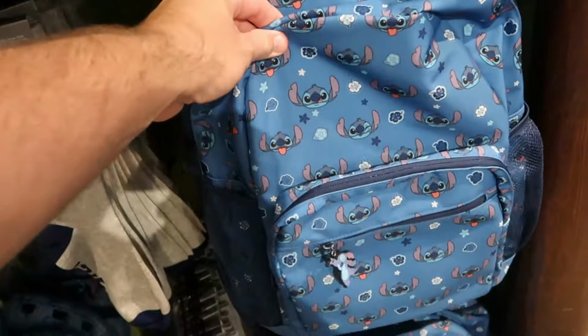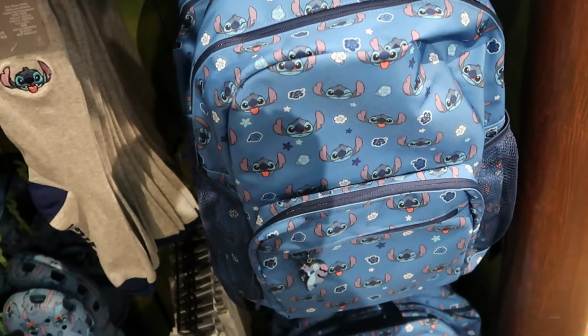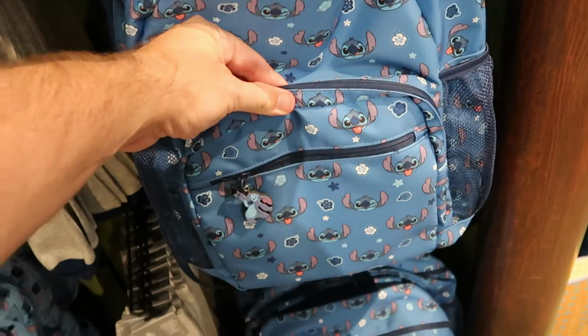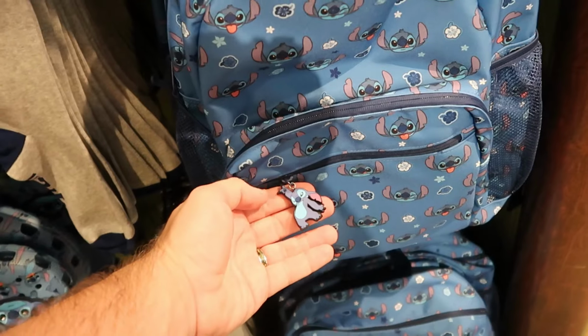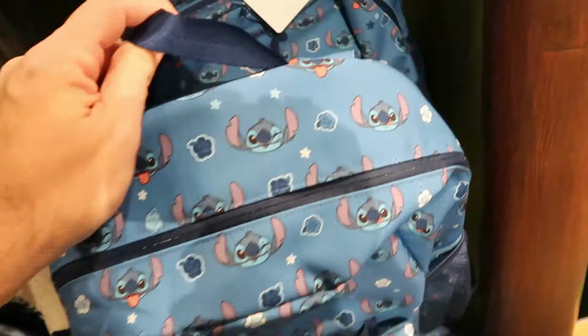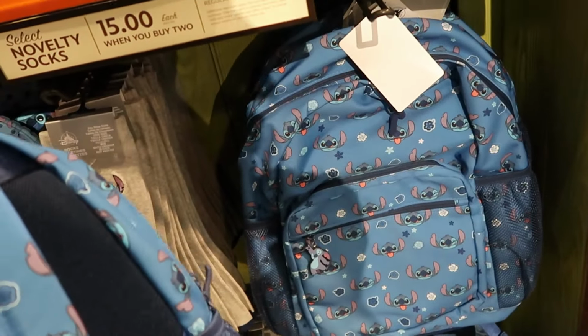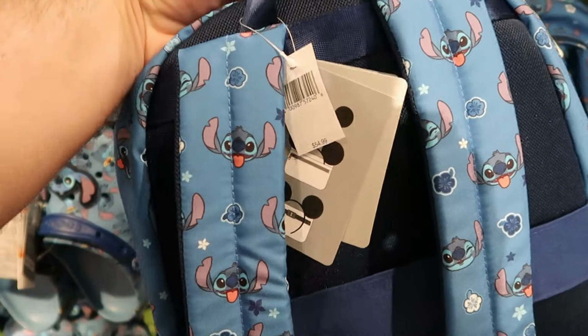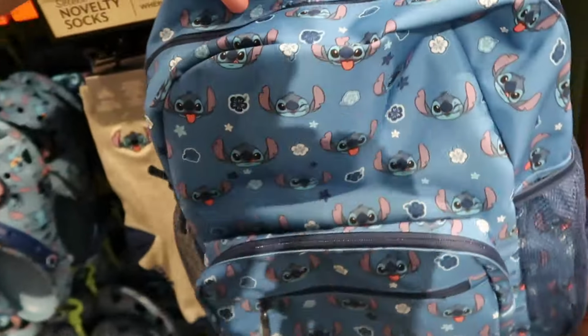Yet another brand new backpack. This one is absolutely massive with Stitch. You get a spot where you can snap a pair of ears into place. Even the little jibbitz there with Stitch on the zipper pull. This is definitely more of an adult size bag. That one is $55. It does also show you how to snap a pair of ears in case you don't want to wear them all day.